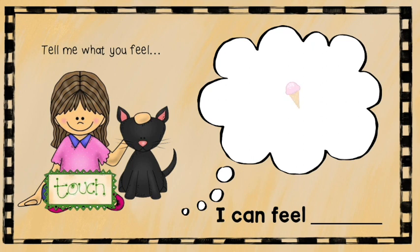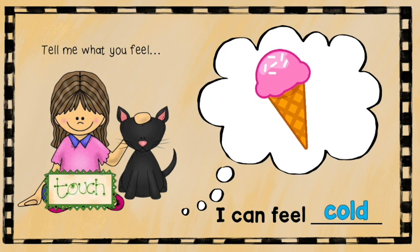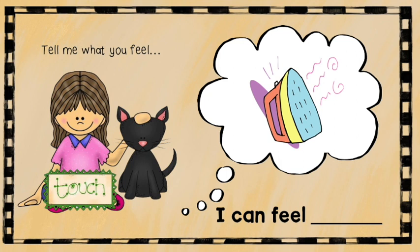This is an ice cream. You have 5 seconds to answer. I can feel. Cold. Very good. Next we have, tell me what you feel. This is an iron. Tell me what you feel. I can feel. Hot. Very good.